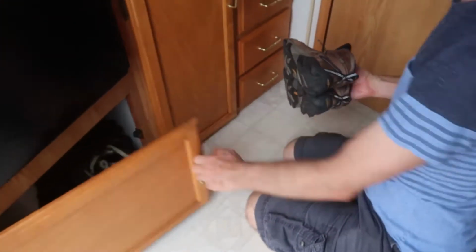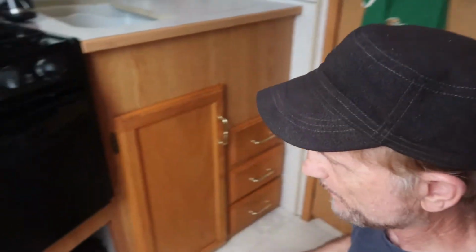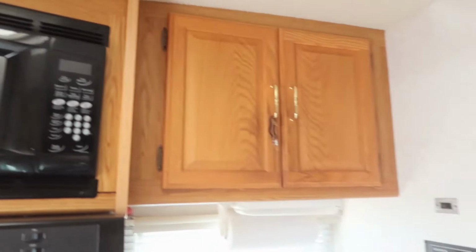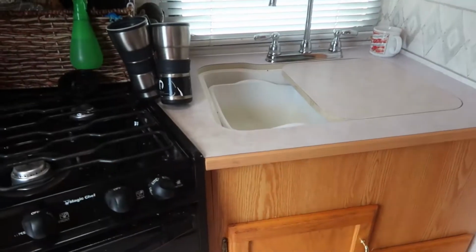So come on in. And we have a storage compartment down here for shoes. Originally there was a sticker saying not a storage compartment, so we just took the sticker off, and now it's a storage compartment. So that's where our shoes go. That is the water heater compartment. The water heater, however, is insulated, so it's not going to burn anything. It's just shoes down there. That's all we keep. And this is our kitchen in all of its 12 inches of glory.